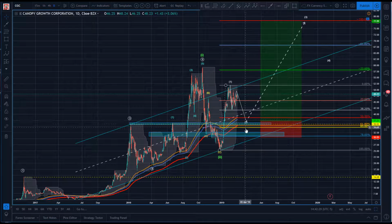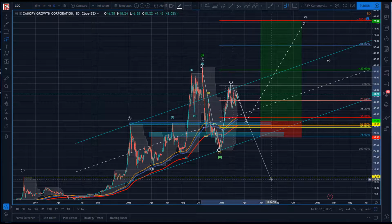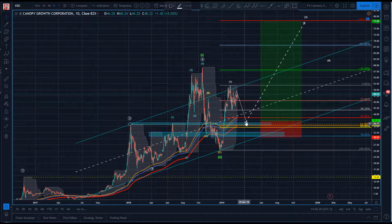So you potentially take a first bite at the 50, a second bite at the 618, a third bite at the 786, with a stop below. If this fails, then you'd be rethinking things and you'd be thinking A, B, we're going down for a deeper C. But right now, until it fails, that's what I'd be looking for.